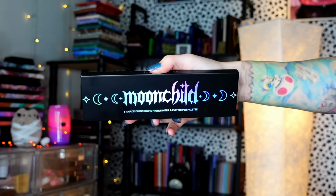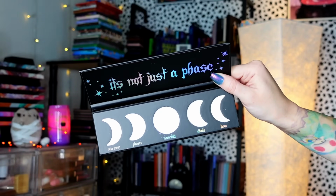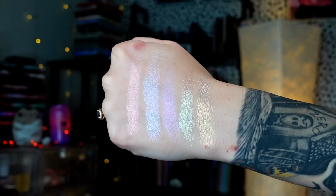We have the highlighter palette, the Moonchild highlighter palette. This is so pretty. These have the prettiest shifts, not like in-your-face glitter, but like glimmer to them. Really pretty shifts though, with more of a transparent base. And then when the light hits the highlighter just right, you get a splash of color. We have blue, purple, green, a red, a yellow. These are super, super fun. I love this. This is my favorite part of the collection.